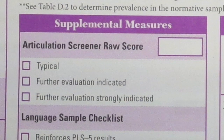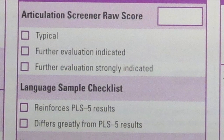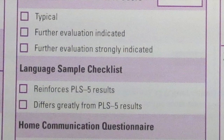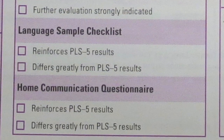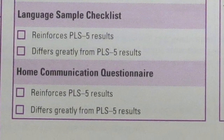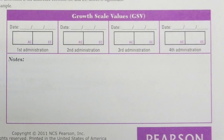Under the discrepancy comparison, the supplemental measures for the articulation screener raw score, language sample checklist, and the home communication questionnaire can be found. This allows the examiner to check off the information that each of these supplemental materials provided. Next to the supplemental materials area on the right, there's the growth scale values.